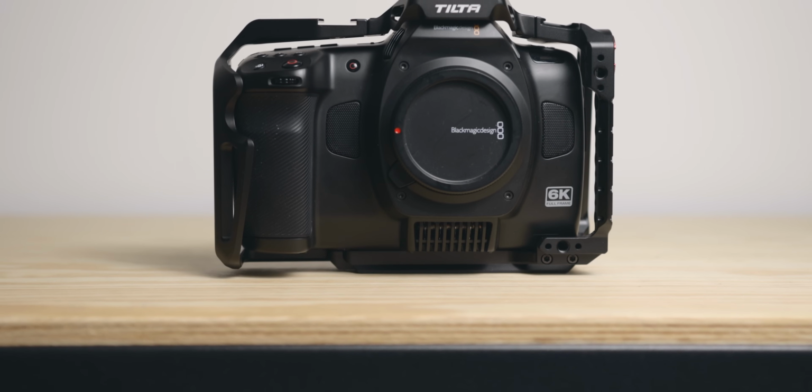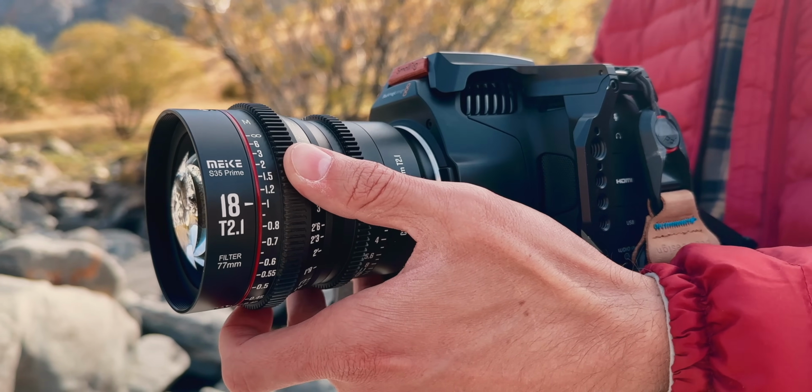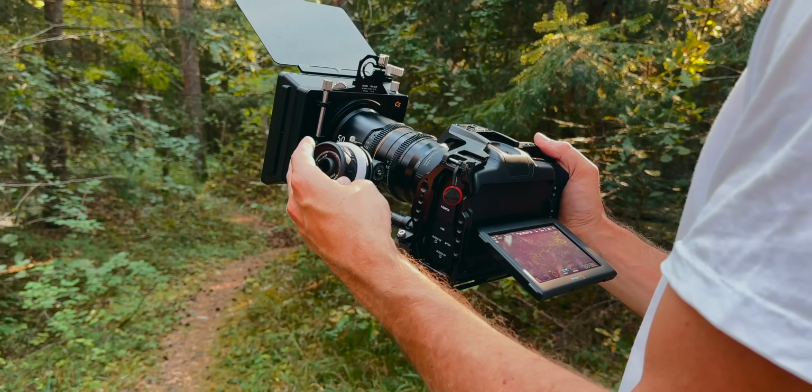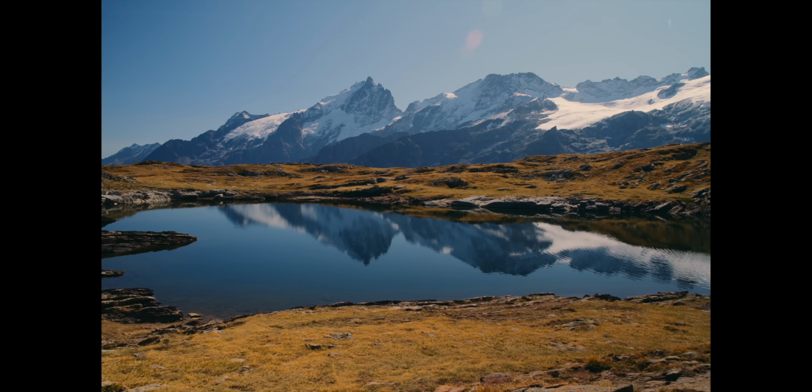I have stuck with Blackmagic over the years because they suit my type of work and the way I like to shoot. For example, I love to film handheld, and being able to just get the camera pretty much as is and still get amazing image quality and features is extremely valuable to me.